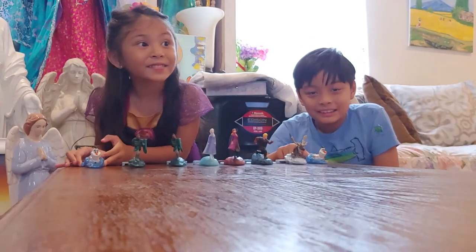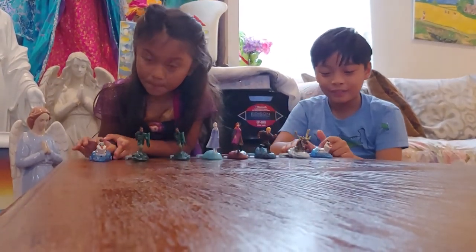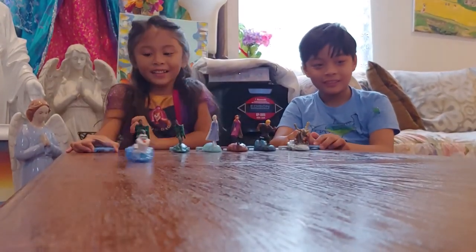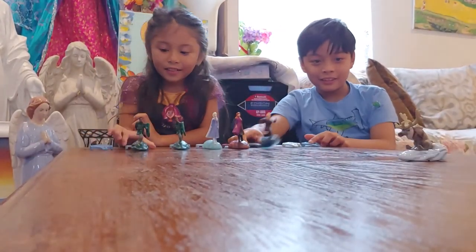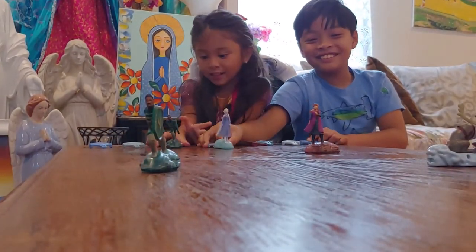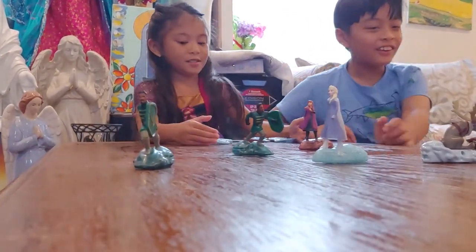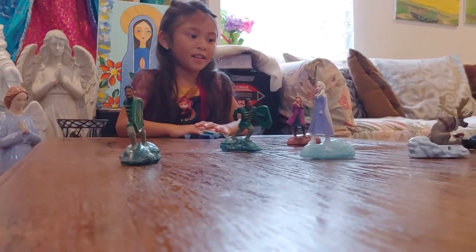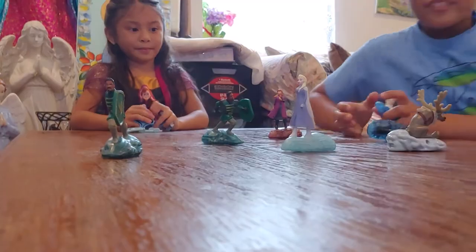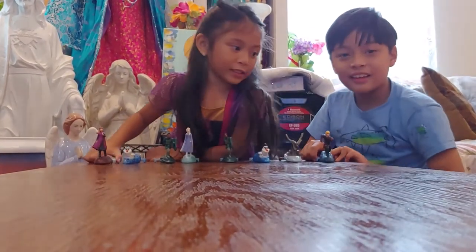Okay. Now we're going to see how far every single toy can go. Let's go! Oh, I forgot. Let's go! Yeah, it looks like Olaf got the farthest. He went almost up. Let's go. Ready? Set? Go!